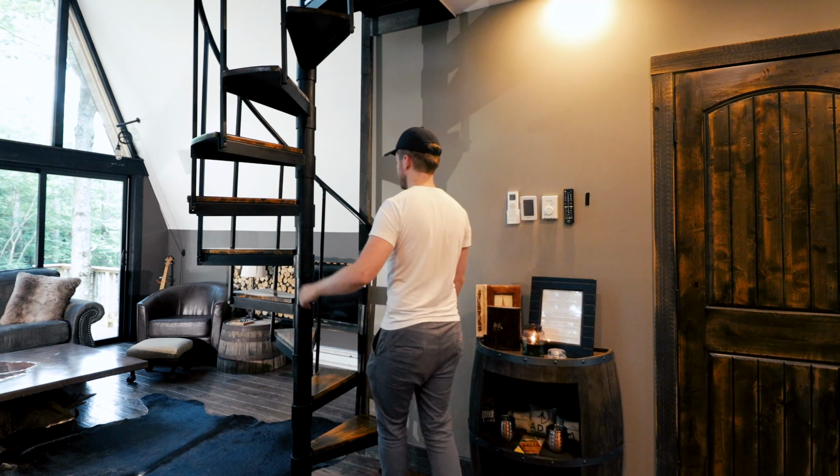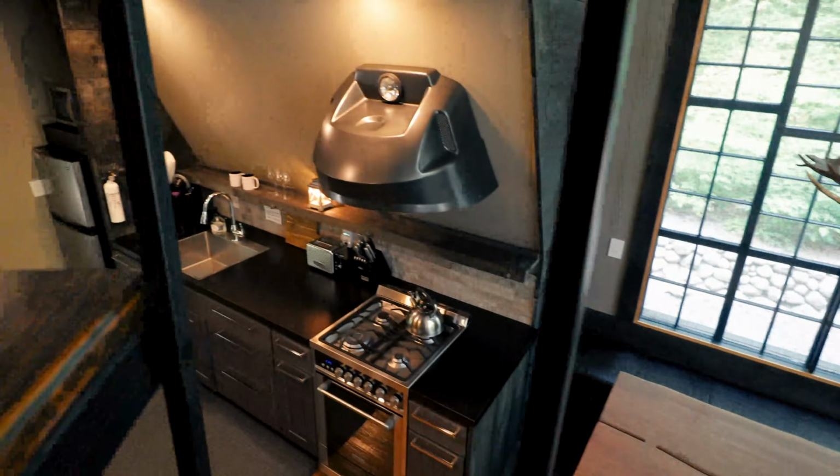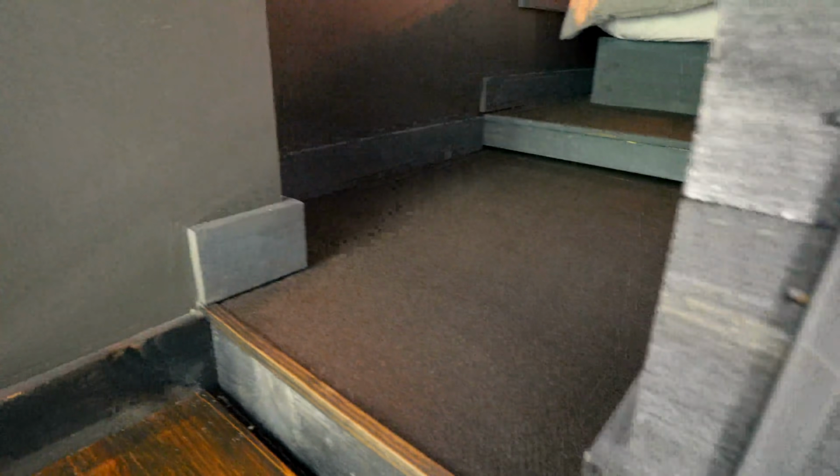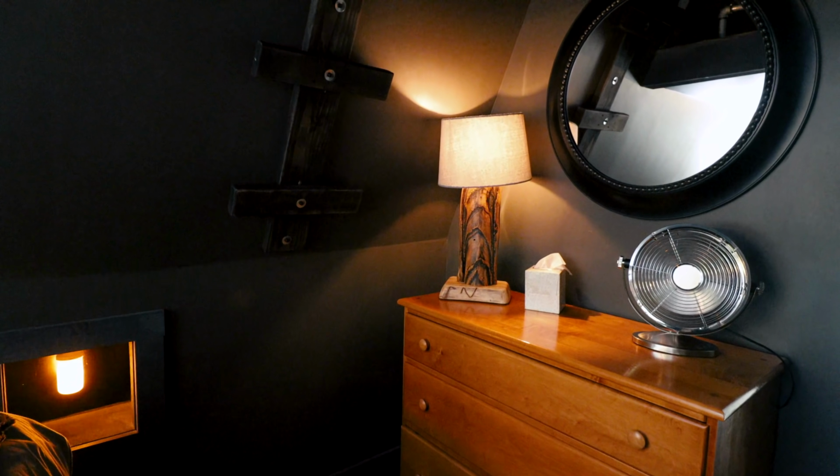But now we're going to head up top to the loft area and the secret transformable rooftop, which I'm sure you've all been looking forward to. Welcome to the loft bedroom area. This is where you will sleep if you choose to rent the Evergreen cabin.